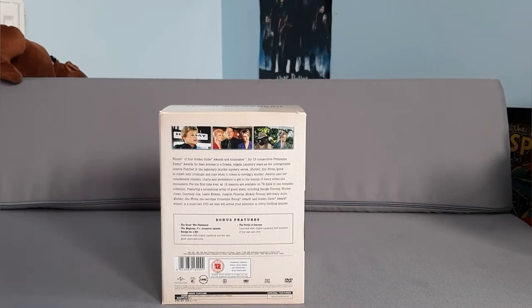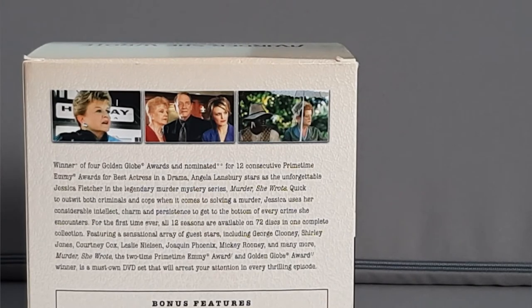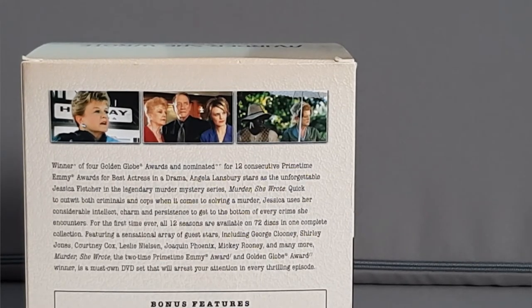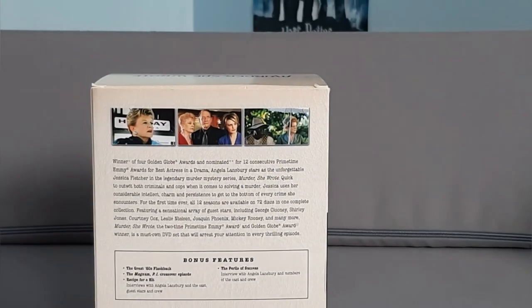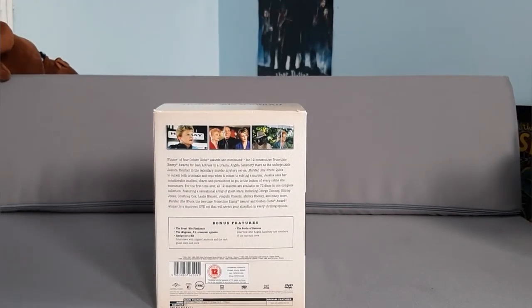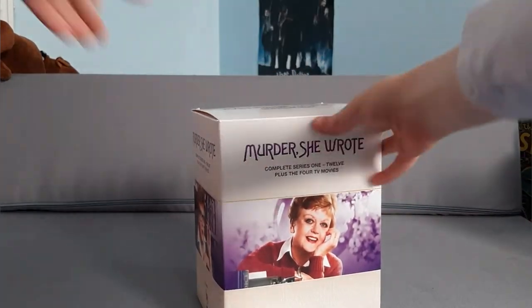Now, can I zoom in? Winner of 4 Golden Globes, so I'm actually not going to read. But guests including George Clooney, Shirley Jones, Courtney Cox, Leslie Nielsen, and Joaquin Fox. However, people like Courtney Cox appear for about 15 seconds in one scene. So yeah, I wouldn't call it huge guest stars. And there's like 2 special features on this entire set.